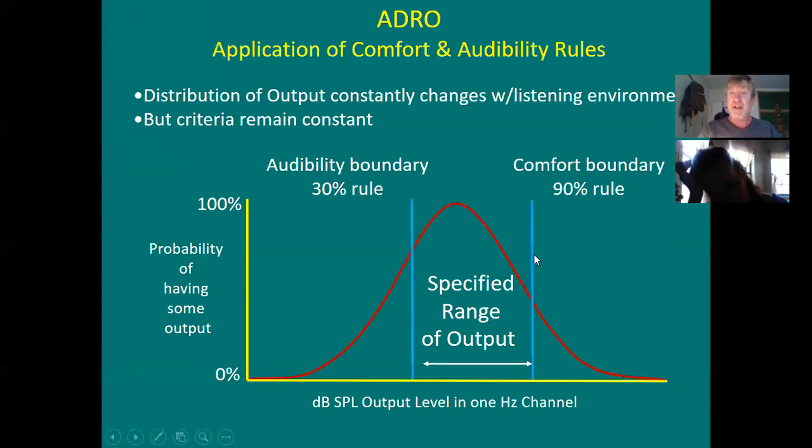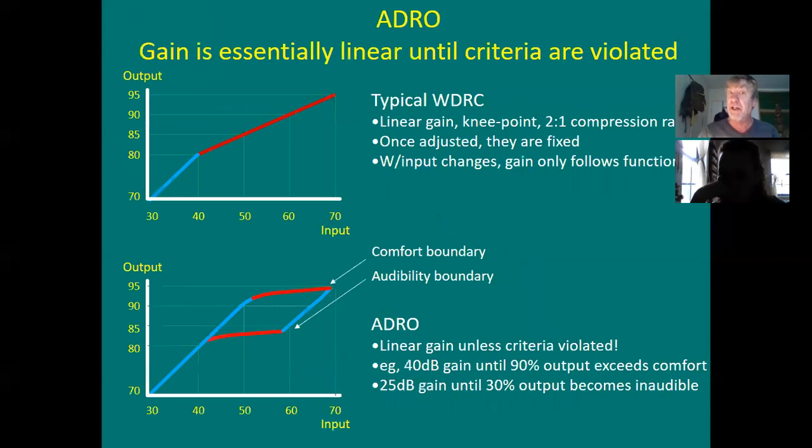All right? And most of the output has to stay below this particular output level 90% of the time. If it doesn't, we've got to decrease the gain. And if the output falls below this output 30% of the time, increase the gain. So it's always sliding. You're getting either less or more linear gain.